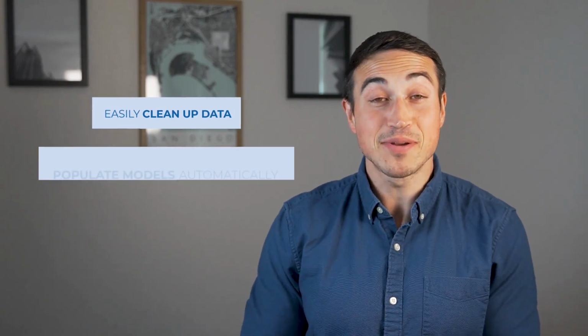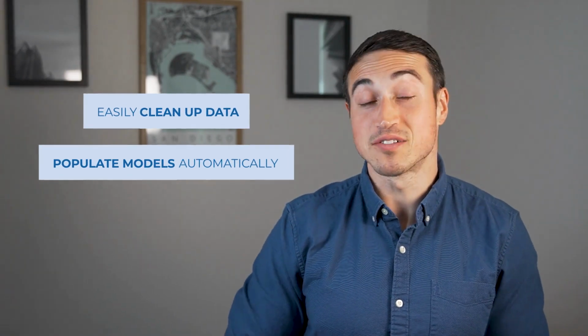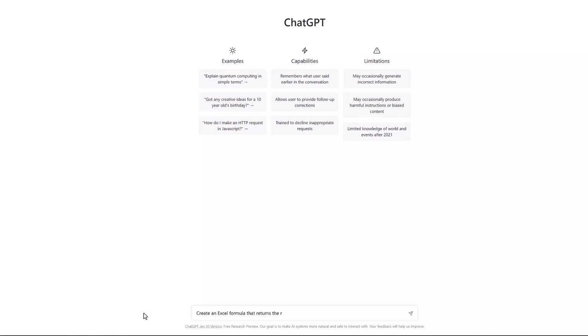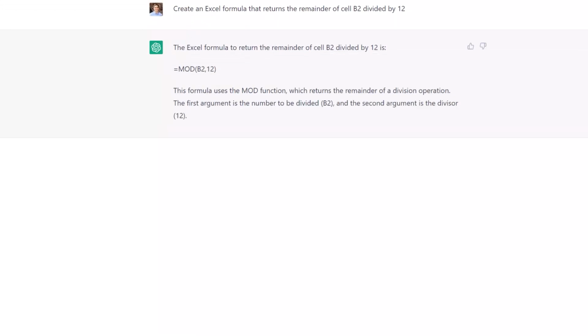If you can build formulas or even entire templates in Excel that can easily clean up data or even populate information directly from a rent roll or T12 into your company's models automatically, the hours that you can save on a daily or weekly basis can start to add up really quickly. And new AI tools like ChatGPT can make this process even easier, allowing you to essentially just type in a prompt to create formulas or even macros automatically, which can speed up your workflow substantially in a way that just wasn't possible even this time last year.